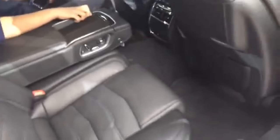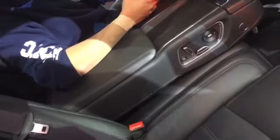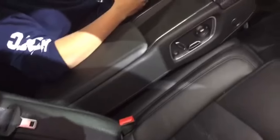Huh? This has a massage on it. Yeah. A back massage, huh? Look at this. It's electronic over here. These go up and down. But I'm actually surprised there's no button to make them go up and down, unless, I don't know. I know they had a remote control.